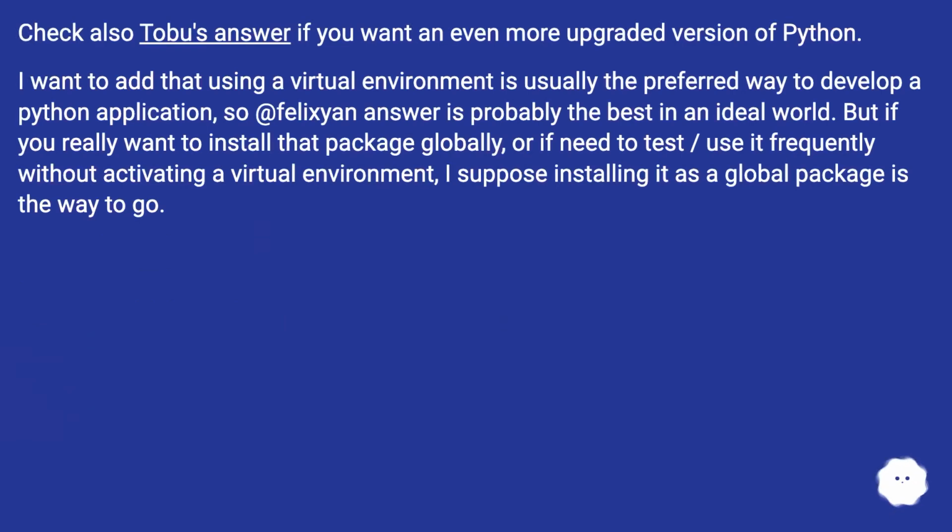I want to add that using a virtual environment is usually the preferred way to develop a Python application, so Felix Yan's answer is probably the best in an ideal world. But if you really want to install that package globally, or if you need to test or use it frequently without activating a virtual environment, I suppose installing it as a global package is the way to go.